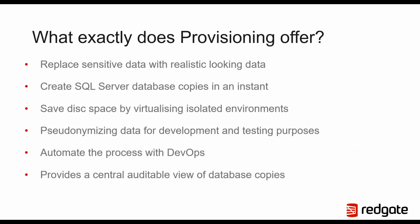So quickly, let's go over what we mean exactly by provisioning and what provisioning means in Redgate's offering. It's all about replacing sensitive data with realistic looking data. So masking your sensitive data and provisioning them down to lower environments for development and testing. Creating SQL Server database copies in an instant.